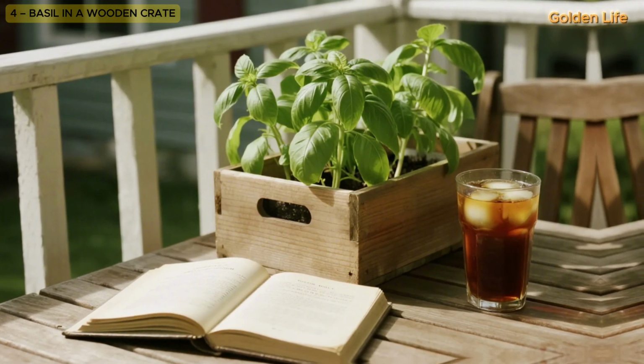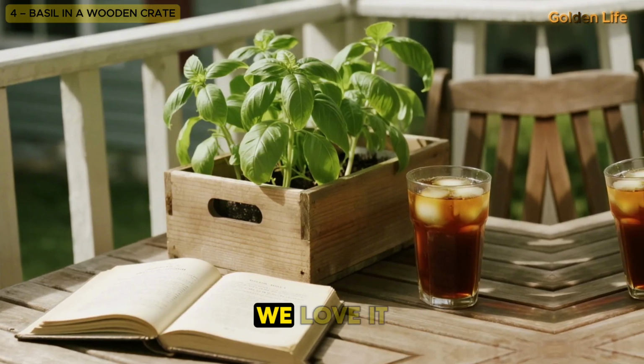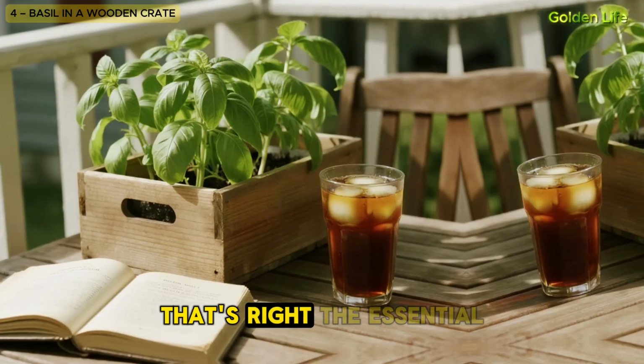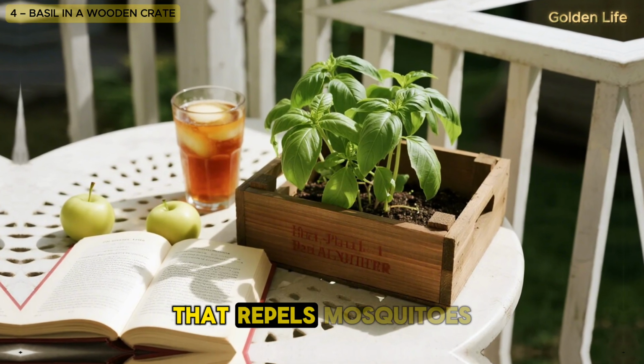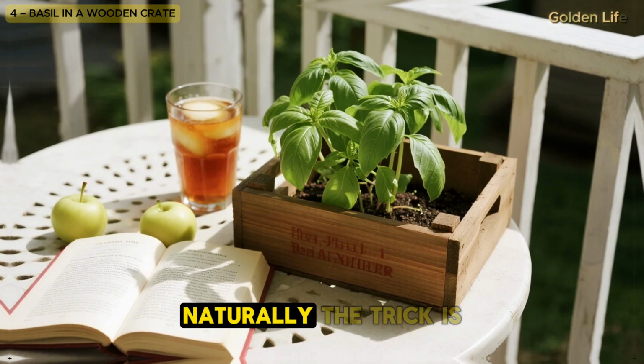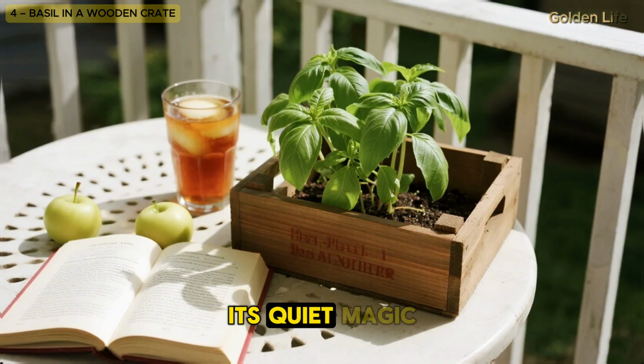Most of us know basil as the scent of summer meals: fresh tomatoes, warm bread, a drizzle of olive oil. But did you know that mosquitoes dislike basil just as much as we love it? That's right. The essential oils in basil leaves release a powerful aroma that repels mosquitoes naturally. The trick is to keep it close, so the scent has a chance to work its quiet magic.